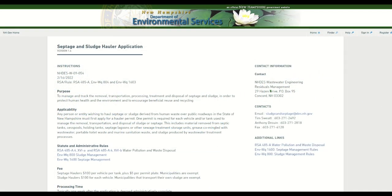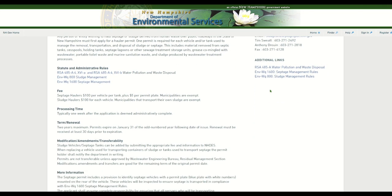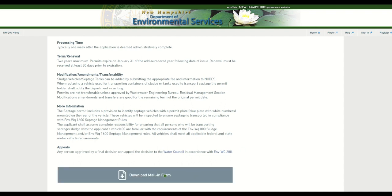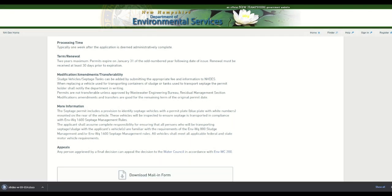Scroll to the bottom of the page and press the Download Mail-in Form button. Pressing the Download Mail-in Form button will bring up the application form in Word format. You can press the Escape button on your keyboard to make the form appear full screen.